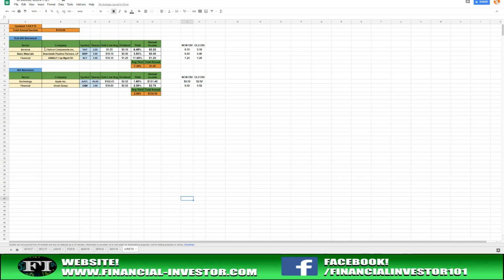So inside my Roth IRA, someone had asked me, how's my Merrill Edge account doing? Well, my Roth IRA, it's holding on to 3 stocks. It's holding on to Tetron Components, which is an electronic wholesaler. I have 2 shares of them. I also hold Boardwalk Pipelines. This is an energy oil pipeline company, BWP. I own 1 share of them. And then I have Annaly Cap Management. They do mortgages and other financial things. And I hold 1 share of them.